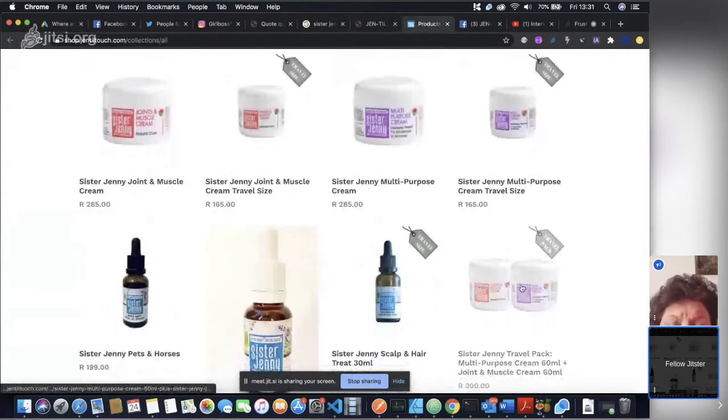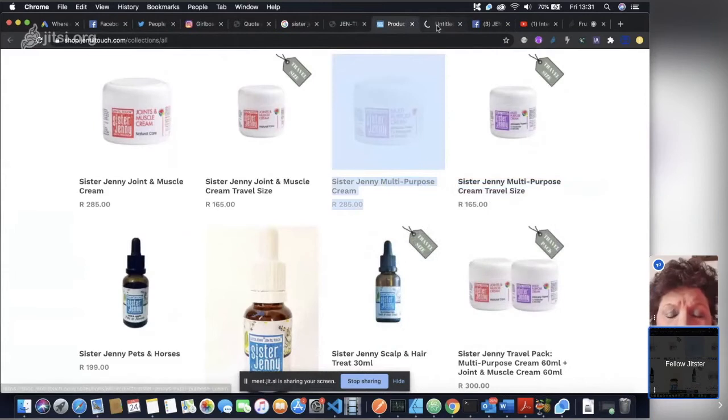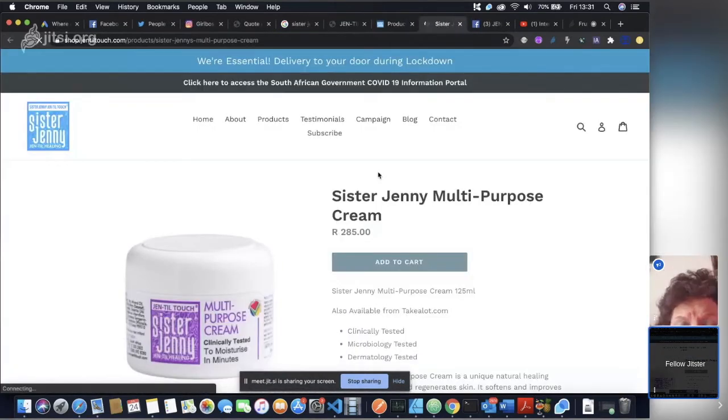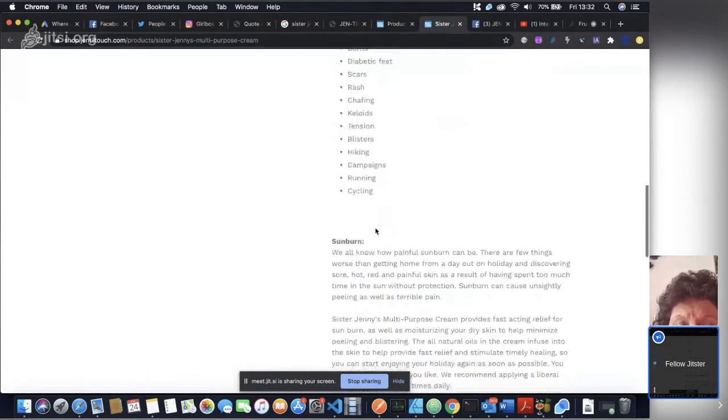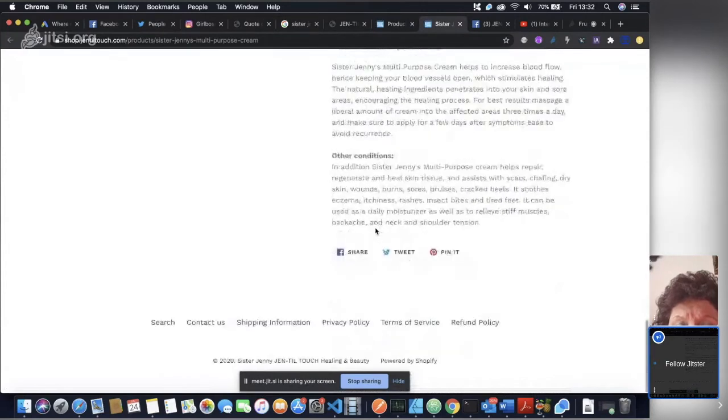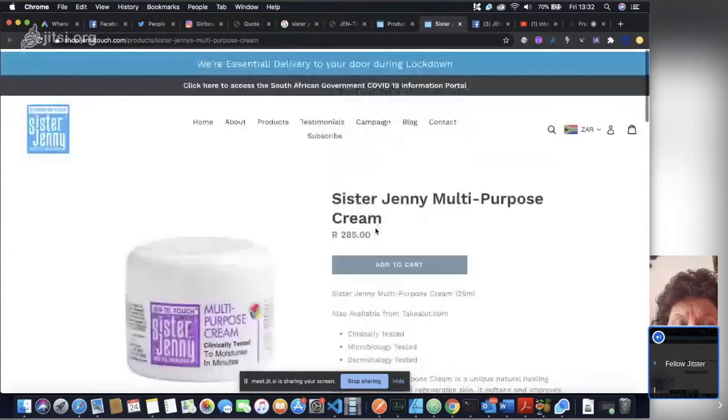Are we going to keep Shopify? Sorry? Are we going to keep Shopify, or are we going to bring it all into one? We're going to bring it all into one. Okay. So that's the next thing that I wanted to discuss. We're going to work around even this product page of Shopify. Even this, we need to rewrite this content.